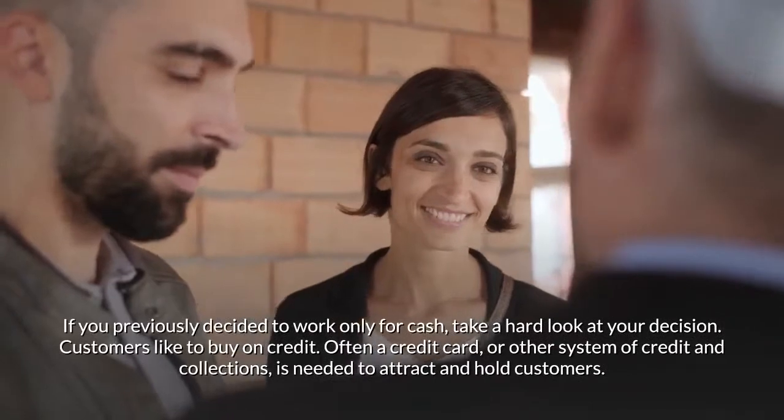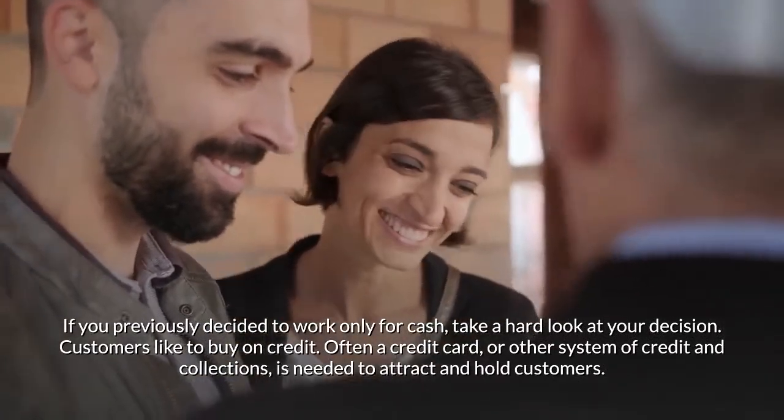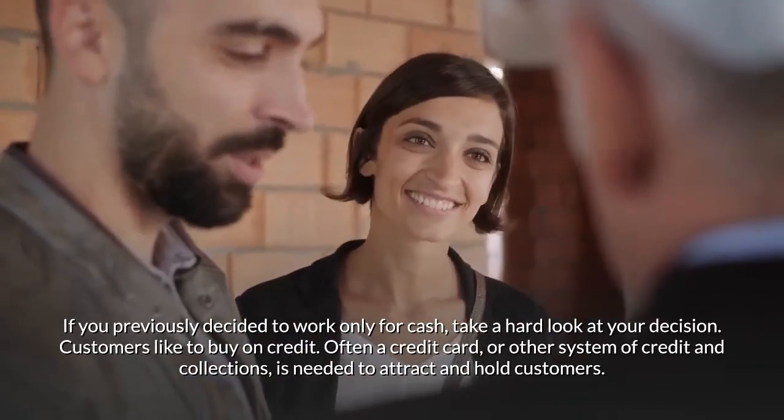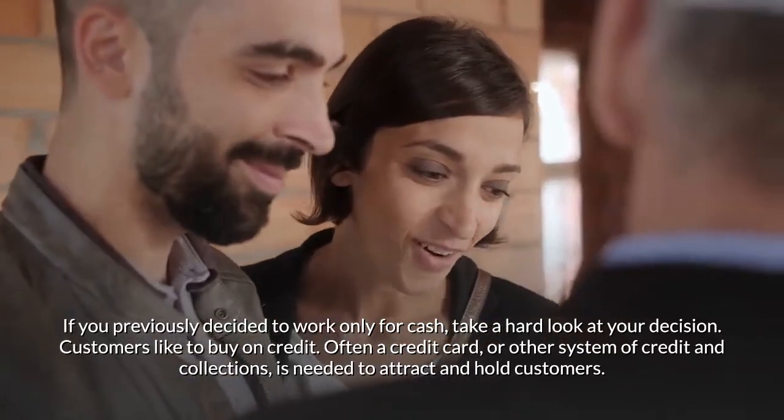Satisfied customers are the best form of advertising. If you previously decided to work only for cash, take a hard look at your decision. Customers like to buy on credit. Often a credit card, or other system of credit and collections, is needed to attract and hold customers.